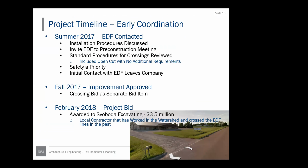We told them that we would invite them to the pre-construction meeting, talked about our procedures for crossings, that we would open cut with no additional requirements. They would leave their system running, but that we would have to go through a little bit of their safety program, and that safety was a priority. So in the fall of 2017, the improvement was approved. We had a cost for crossing all of these electrical lines.